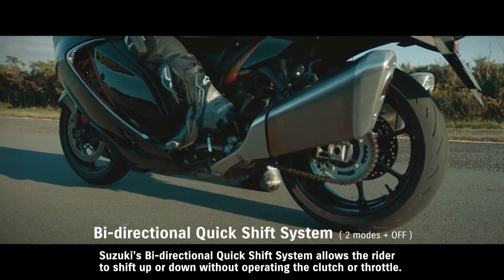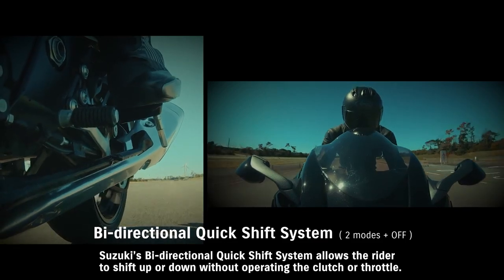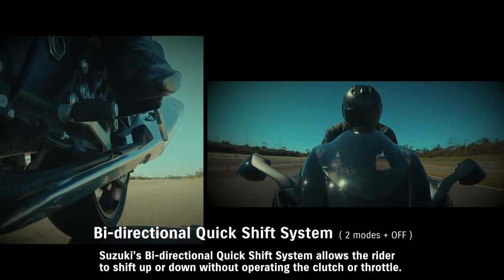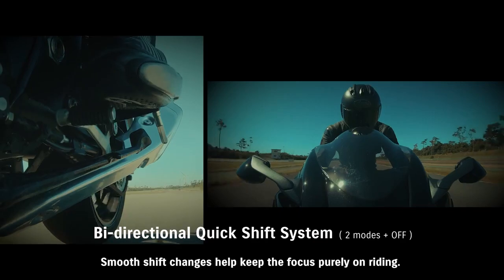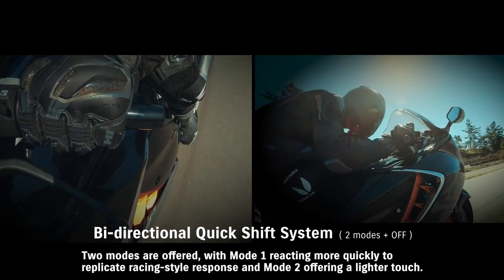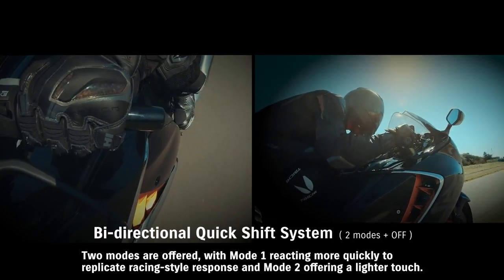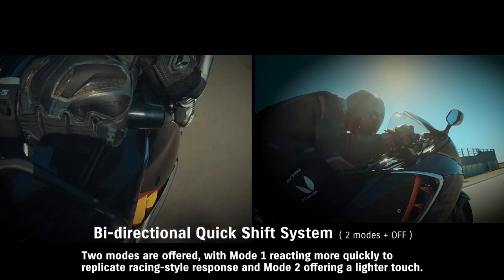Suzuki's bidirectional quick shift system allows the rider to shift up or down without operating the clutch or throttle. Smooth shift changes help keep the focus purely on riding. Two modes are offered, with Mode 1 reacting more quickly to replicate racing-style response, and Mode 2 offering a lighter touch.